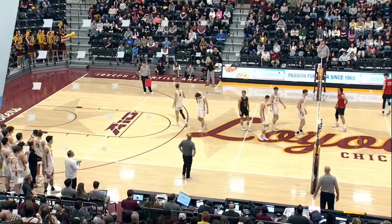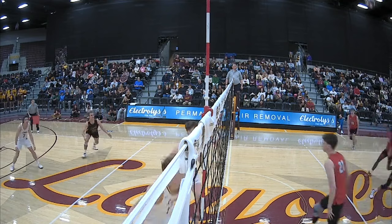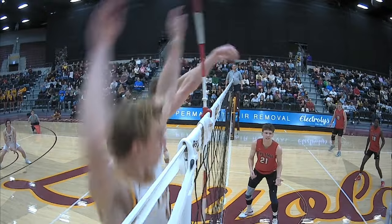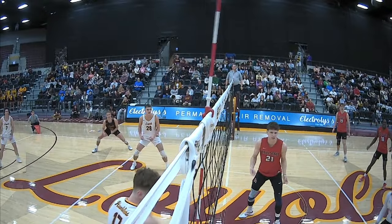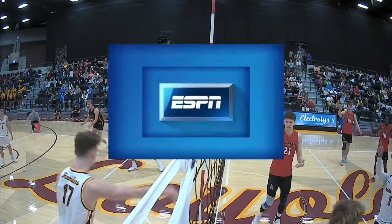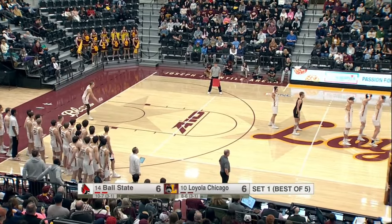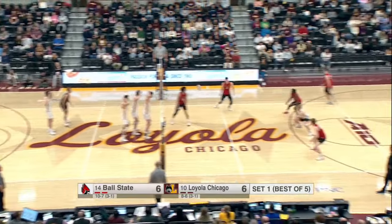Six all here, evenly matched. You mentioned, Ray, game of runs so far. Yeah, and usually in a volleyball game, what you'd like to do is side out as quickly as you can and then get a chance to serve as many times as you possibly can. Got another look there. It looked like the right hand of Dean Meyer hit the post when he went up for that block. That is what prompted the whistle.